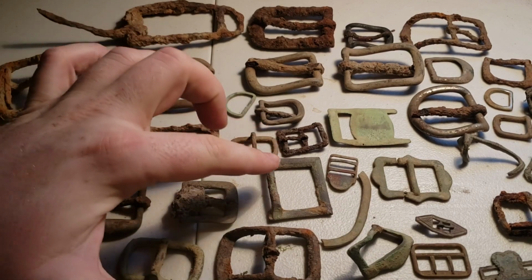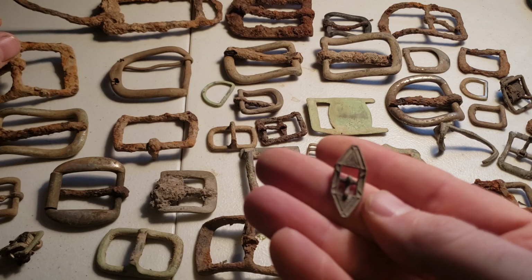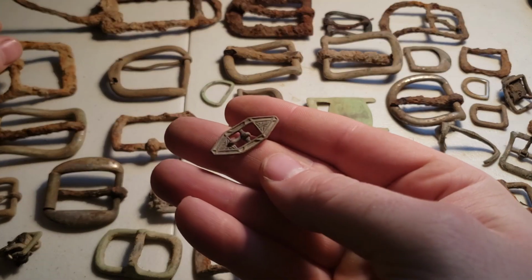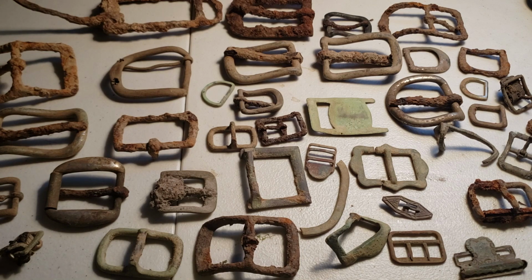Old amulet. Here's all the buckles. Some of these with these raised posts are pretty old. This old modern batwing is pretty old. This one's definitely my favorite. I'm not sure what this is. Maybe it's a little like a watch buckle, something like that, but very cool. Kind of looks like a Victorian era piece to me. But yeah, there's all the buckles.